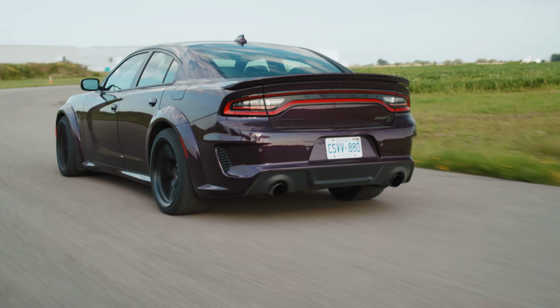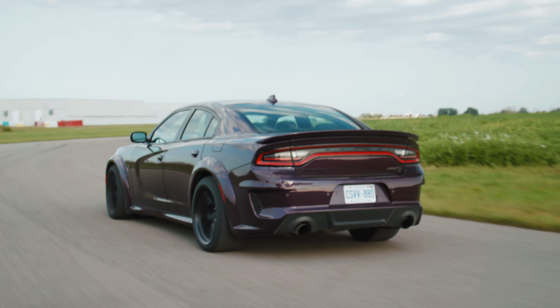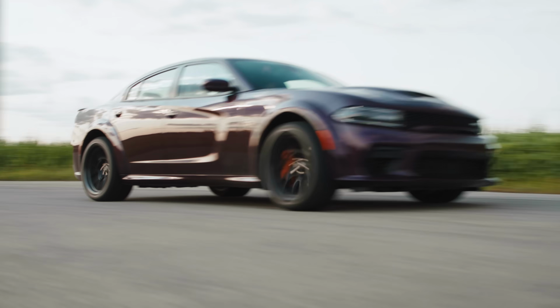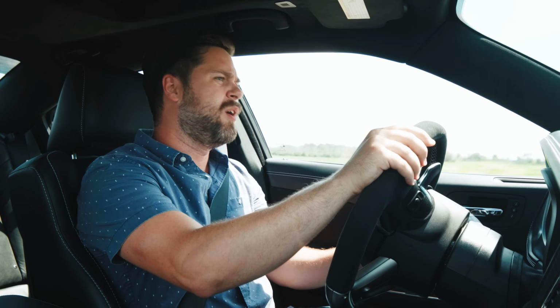Everything about this car feels like a guilty pleasure for some reason. I feel like I'm watching Love Actually while listening to Let It Go, Frozen. I mean, watching Die Hard while listening to Led Zeppelin.